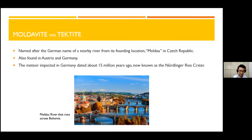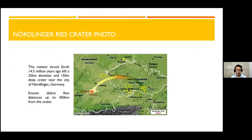So here is this picture. I'm just showing the Moldau River that runs across the Bohemia state. It's actually the longest river in Czech Republic. So just kind of an extra knowledge for you guys. And I have a very interesting map that follows up.